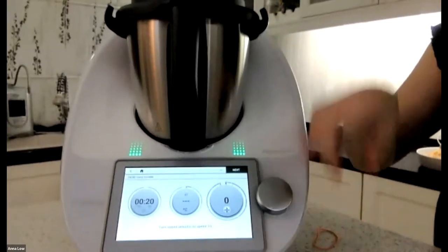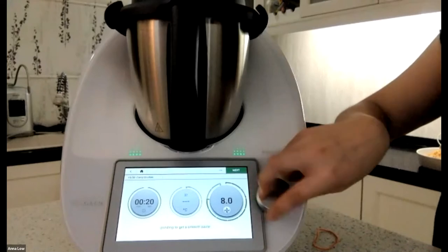Sorry. Yeah, okay, so making the paste is super easy. Just 20 seconds and then speed 10. You just basically throw everything in and then blend into a paste. And then at the same time, you can stir fry everything in the same pot.